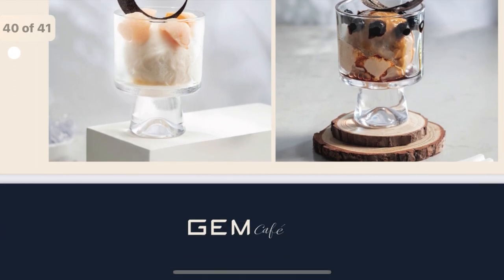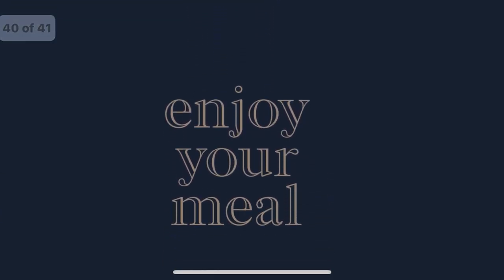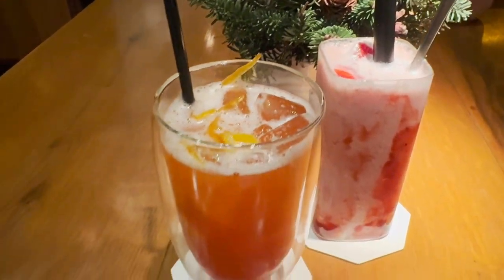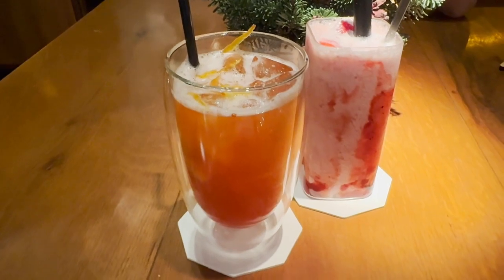We are wrapping up the menu, so let's review what we ordered. Our drink choices were simple. I went for the iced tea while my mom opted for a slush.